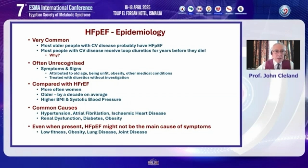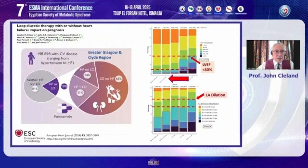This is an analysis from Glasgow. You can see that of 200,000 adults with cardiovascular disease in Glasgow, almost 20% of them had heart failure or were treated with a loop diuretic. But notice the majority of these patients were treated with loop diuretics but had no diagnosis of heart failure.